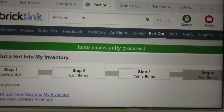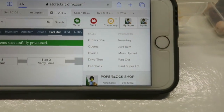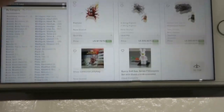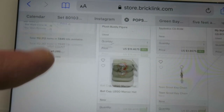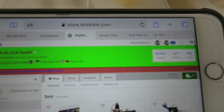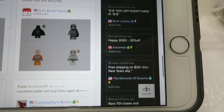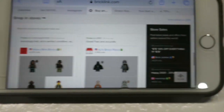Make sure it went through. Let's see how many lots we have. I keep getting orders coming through because apparently I'm still featured on the main page. Not featured, just my message, but just keeping the lots up there. Let's go to the main page. It's not there anymore. They changed.